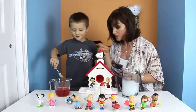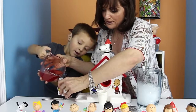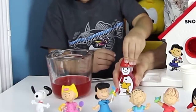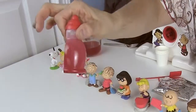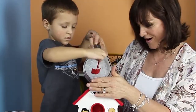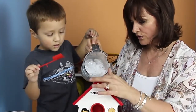So we want to put between an eighth and a half of a teaspoon into the cup of water. Mix it around, Chase. Oh, I hope we don't spill it. Oh, no. We have to press that down, right? Really hard. And we are almost ready to roll. Mix it up. We're going to pour it in the top. Awesome, Chase. Oh, that's so good.